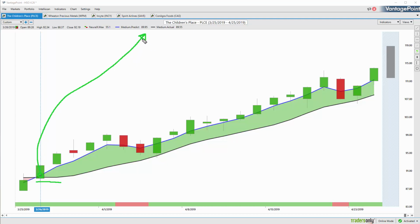So how this actually works is VantagePoint is generating future data, so predictive data, and building it into these indicators to make them forward looking. Now, once that blue line crosses above the black line, it's essentially saying that average prices are expected to move higher, and the trend is essentially up. So you'd want to look to take long positions in a market where that predicted moving average is moving above the actual.